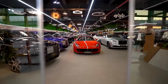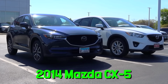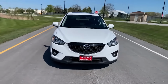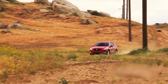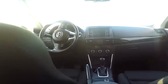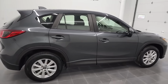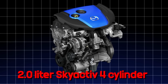The early production years of any new automotive platform carry massive inherent risks. The 2014 Mazda CX-5 represents a dangerous transition period for the manufacturer. Mazda heavily marketed their brand new Skyactiv technology suite, promising exceptional fuel economy without relying on fragile, continuously variable transmissions. While the underlying architecture was brilliant, the physical execution during this specific model year resulted in incredibly frustrating, highly expensive mechanical quirks. The primary powertrain available is the 2.0-liter Skyactiv 4-cylinder engine.